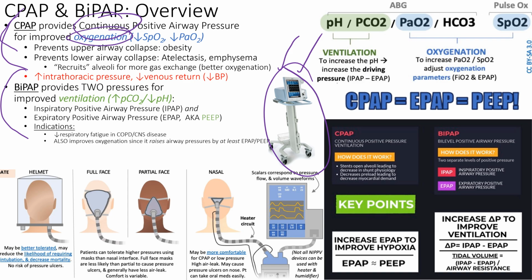If you have 10 alveoli versus 100 alveoli, you're going to be able to oxygenate a lot more pulmonary arteries than with 10, right? So that's the idea behind CPAP. It opens up alveoli and prevents them from collapsing, preventing lower airway collapse and atelectasis. In emphysematous patients, COPD patients, it's going to recruit alveoli and prevent them from collapsing, which is their disease process. The ends of their bronchioles collapse when they exhale, so we want to keep that open at all times. It's going to help.